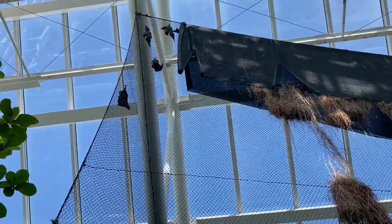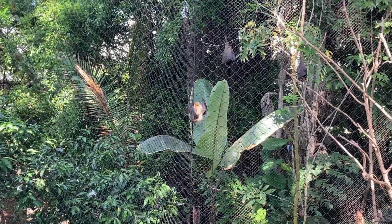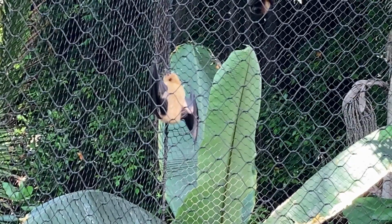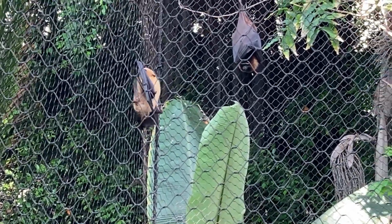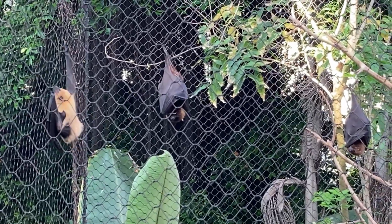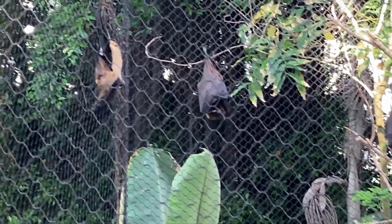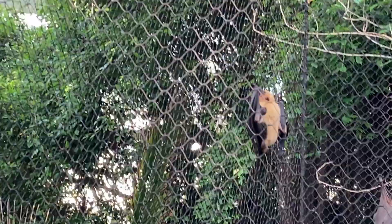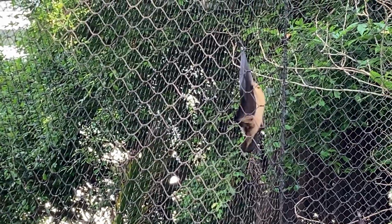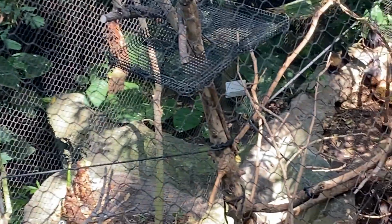Yeah, there's a whole bunch of bats up there. But you can see that one crawling up the fence over there. Don't you wish you could sleep like that? Look at that, how they're all curled up. The long claws they've got to crawl up there. There's all kinds of bats down there.